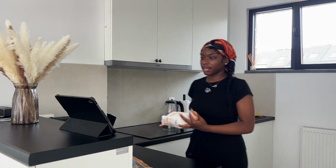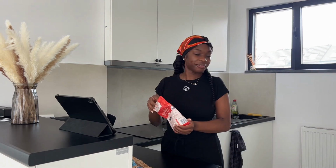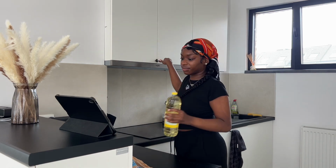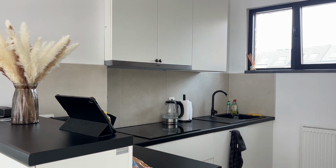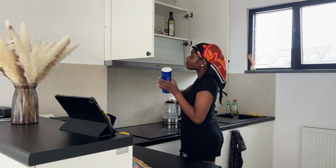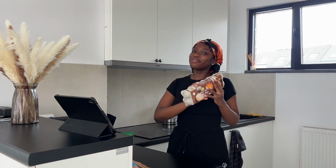So baking powder, plain flour, white sugar. I think I should have enough in here. If not, of course, if you want, oil, brown sugar, muscovado, salt, and cinnamon. And I'm gonna add some walnuts. Oh, I need eggs. Wow. Every Ghanaian house.